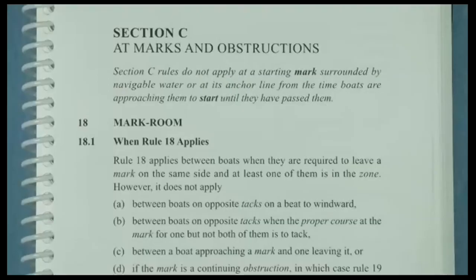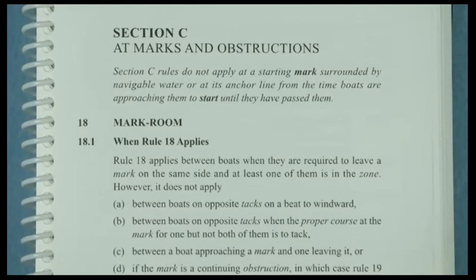Okay, well, here's the racing rule that shows that Rule 18 doesn't apply. It's Rule 18.1A. Eric, can you focus a little bit? Well, it's on autofocus. This should be as readable as it gets. Rule 18.1 is when Rule 18 applies. And 18.1a says it does not apply between boats on opposite tacks on a beat to windward. This is one of the exceptions when it specifically does not apply.